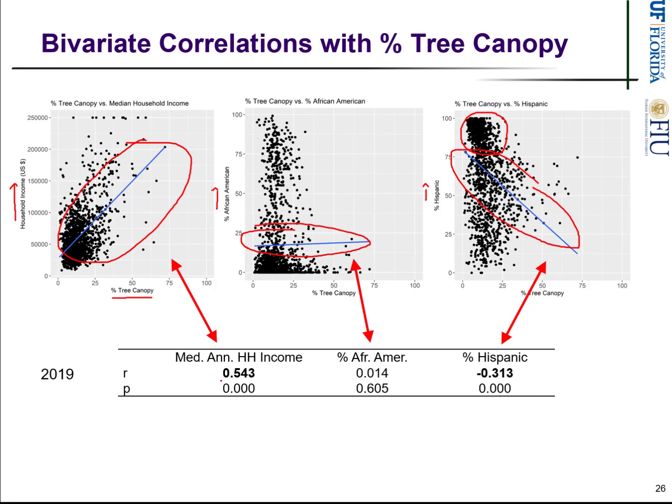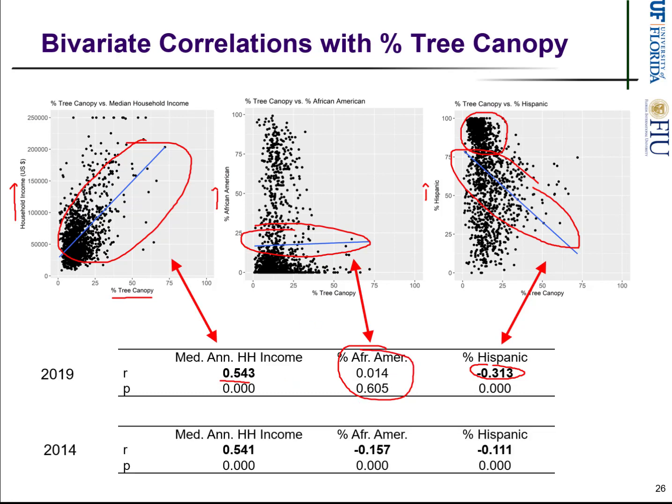Below are the correlation coefficients for the variable pairs analyzed. We see a positive correlation between median annual household income and tree canopy, a negative correlation between tree canopy and percent Hispanic population, and no correlation between tree canopy and percent African American. Comparing this relationship to the 2014 results shows that there's virtually no change in the role of household income and tree canopy. The negative association between percent tree canopy and Hispanic strengthened in 2019 compared to 2014. And in 2014 there was a slight negative correlation between percent tree canopy and African American population, but this effect became non-significant in the 2019 results.